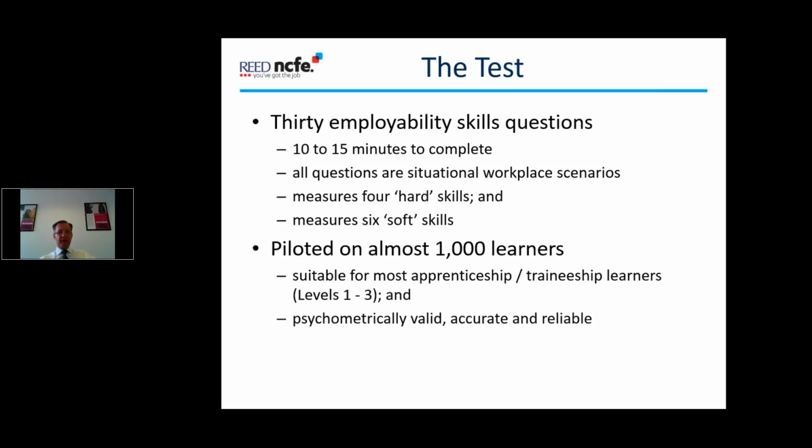rub is that the results that this test pumps out, you can be absolutely certain are true and accurate for your learner. So the learner can't fiddle the results, they can't guess the answers in a way that gives them a better or worse score. If they sit the test again, they won't get a different result. So it is a proper psychometric test, and therefore that's really important, because if you're going to plan your provision around the results of this test, if you're going to make decisions about which candidates you submit to employers based on the results of this test, it's pretty important, isn't it, that the results of the test can be relied upon.